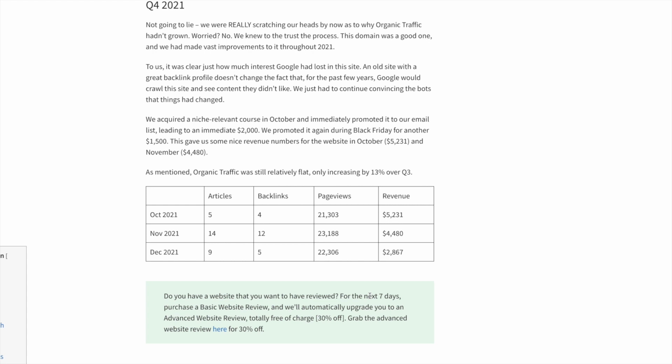By Q4, now we're starting to get a little, I don't know about worried, maybe frustrated. Look at page views, they're still pretty much unchanged. A couple things did happen in Q4 that were really positive though. We're still publishing about 10 articles a month. I don't know what happened in October. It looks like we probably wrote them, but we were late to publish them, and then we made up for it in November.